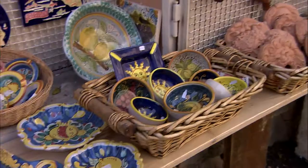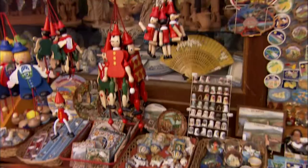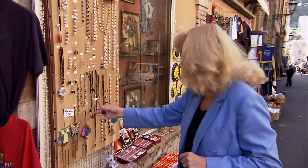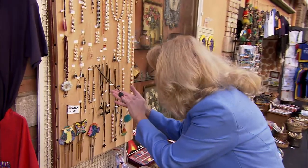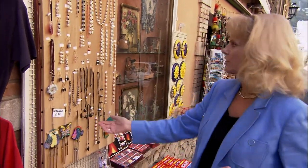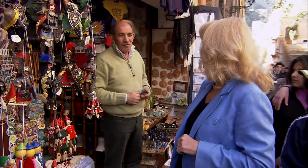From puppets to pottery, you'll find plenty of stuff to purchase. Perfecto. You know what this is? This is made out of lava. You see this? From Mount Etna. Lava stone. You'll see all kinds of things carved here, jewelry and little statues. But you know, half the fun of shopping is not what you find, but who you meet.